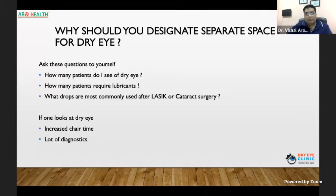So the next question is, why should you designate a separate space for dry eye? Let me ask a simple question. How many patients of dry eye do you actually see? And how many patients require lubricants? And if you are a cataract and LASIK surgeon, what are the drops that you give most commonly after LASIK or cataract surgery? Our answer is pretty clear here.